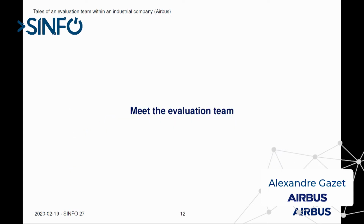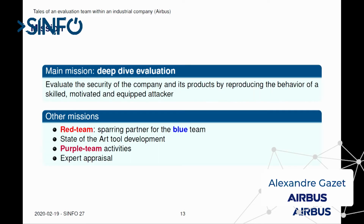So now I will try to present what the evaluation team is doing inside the company. Our main mission is to evaluate the security of the company and its products by reproducing the behavior of a skilled and motivated attacker. Basically, it's some kind of red teaming on the products. This is our main mission, and I will come back to the term deep dive just after.